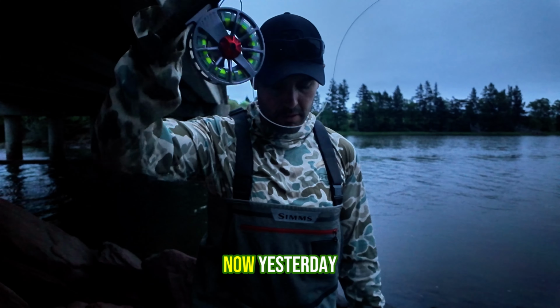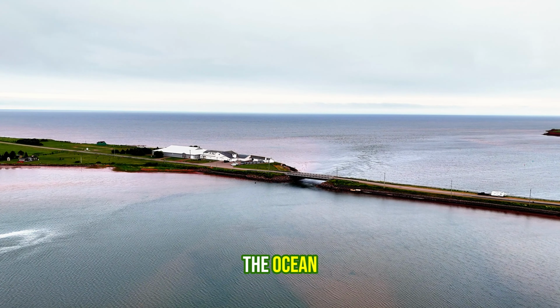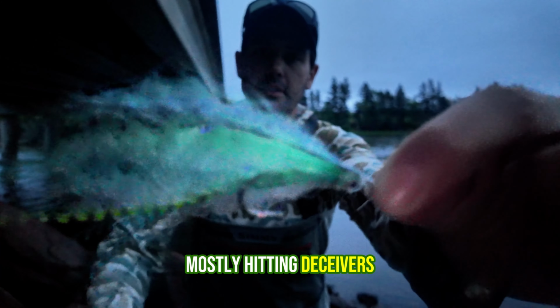According to my calculations, there should be stripers here just because of experience, trial and error, and we should hit them. Now, yesterday I did do some striper fishing down at the other bridge connected to this estuary, the one that's actually closer to the ocean. And I did quite well actually. I had about 11 schoolie striped bass, and they were mostly hitting deceivers like this.